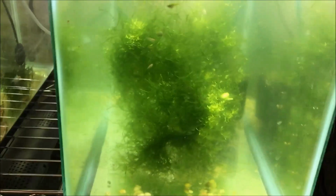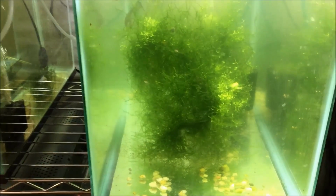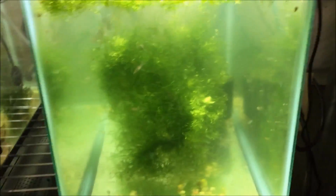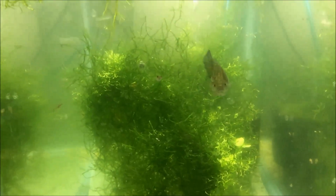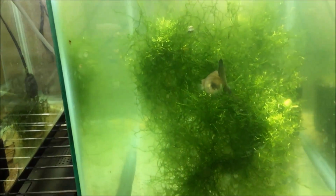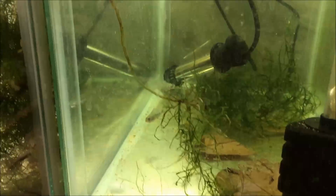Tested the parameters in here yesterday, actually. Nitrites were a little high for me. So, we did a water change. We'll see how it is tonight. Make sure the filter is doing its thing. See how big Mama still is. She's got quite a bit of fry, I think. Her back looks a little bent, but I think that's because her tail is so big. Not really from genetics.